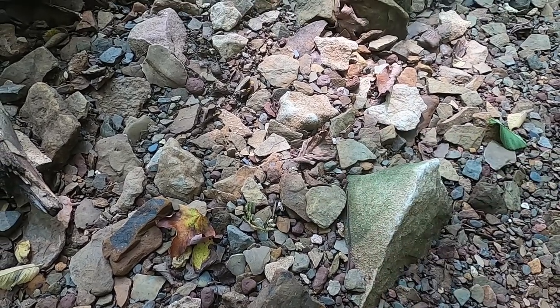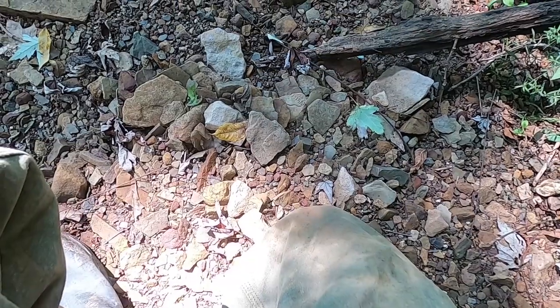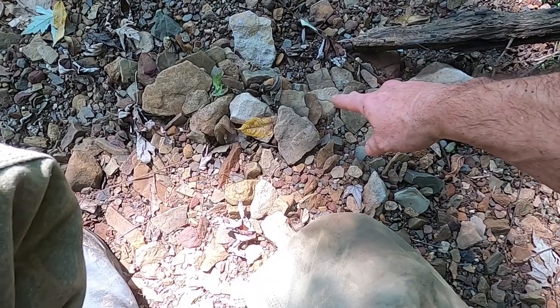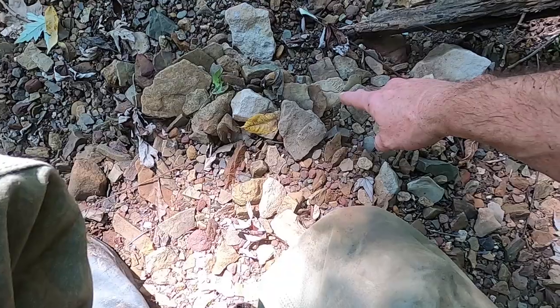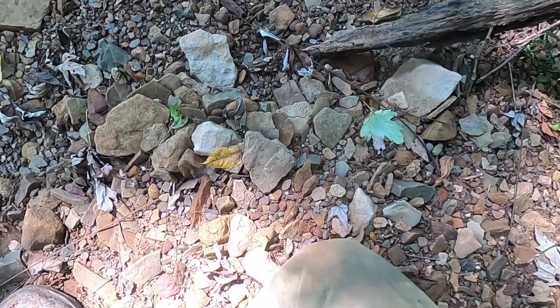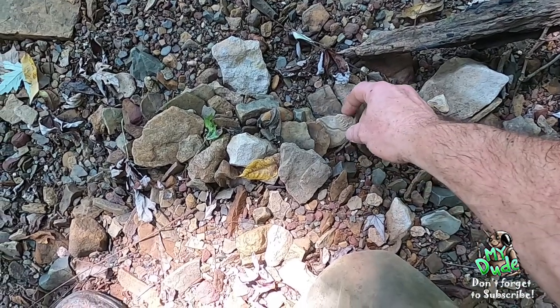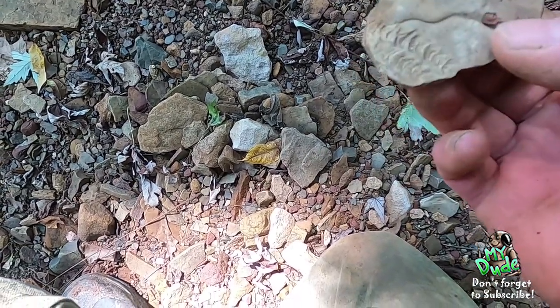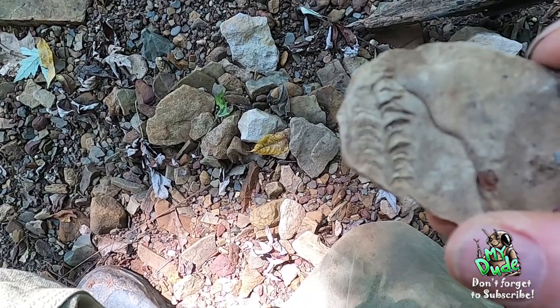So we're going to start turning over rocks and stuff here and see what we can come up with. Spotted another piece. Right there. Some nice deep trackways on it. Yeah, that one's got some really high relief. It's about an inch of trackway, but I saw it from 30 feet away.